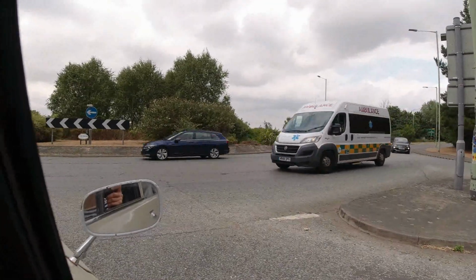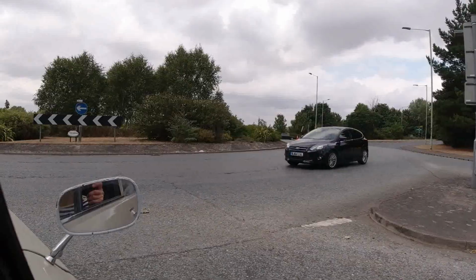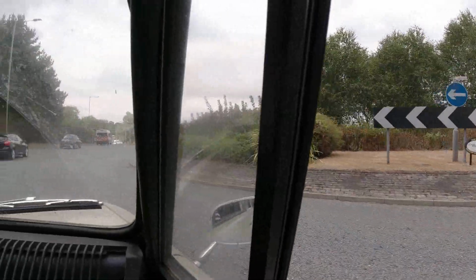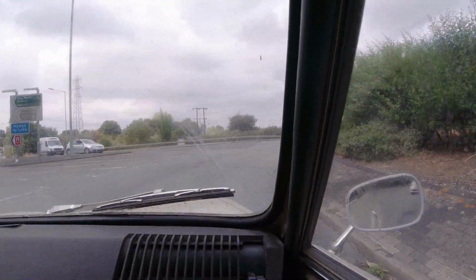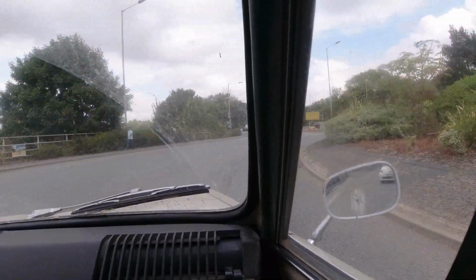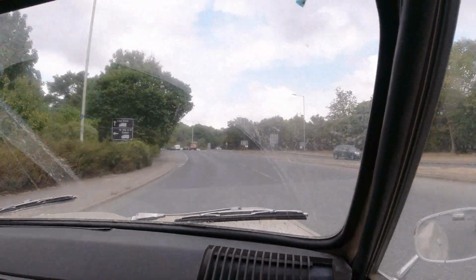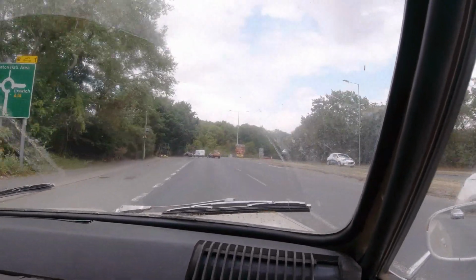This roundabout can be difficult at times, but this little car, hopefully, yeah, here we go. A lot of times with these old cars, it's quite good. People will let you in, but they probably feel sorry for you, really. Or else they're dumbstruck by the sight of this old car and somebody driving it. The fact that it's still going.